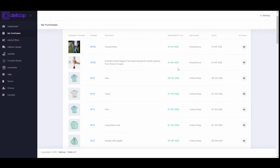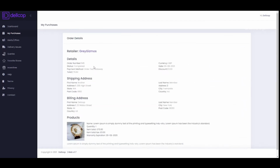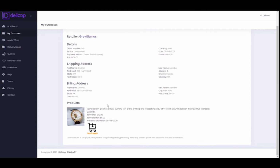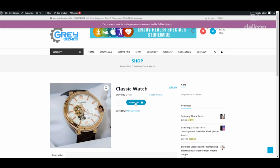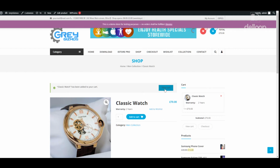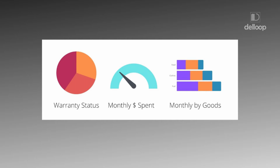She can see full details of each product and transaction. So if Helen decides she wants to recycle the out-of-warranty product and buy a new one, she simply clicks on the product and then scrolls down to click the Buy It Again button. This takes her automatically to the store where she bought it, so she can quickly and easily buy the product again. Coming soon to the member dashboard will be more graphs showing useful purchasing information for the member, such as spending patterns and types of purchases.